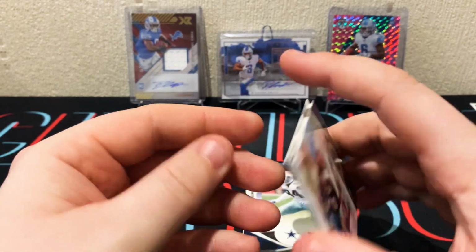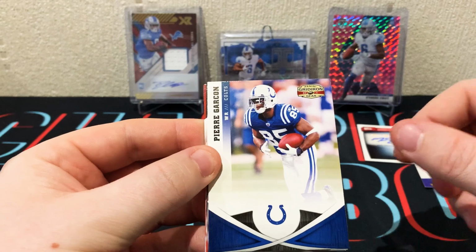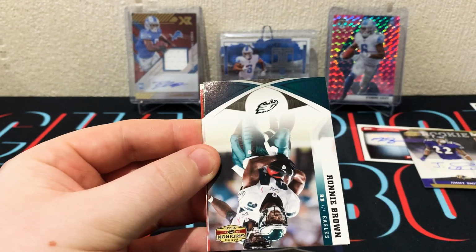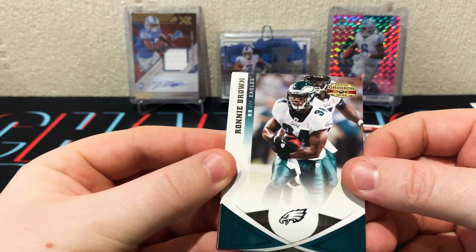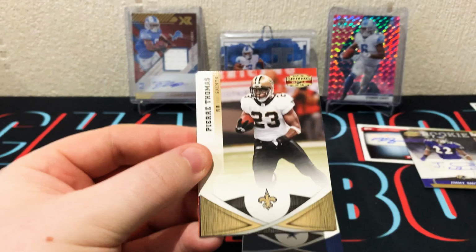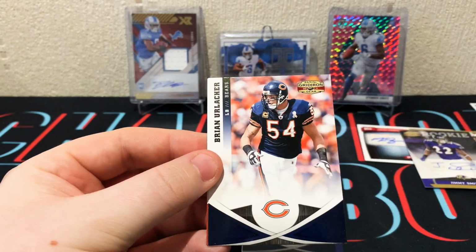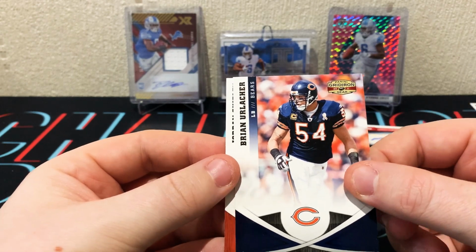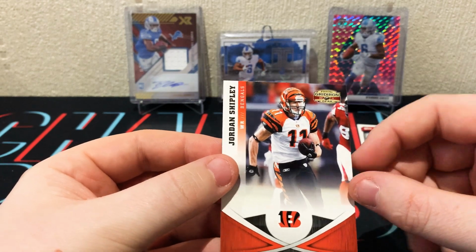Keep pounding. Matt Fort for the Bears. Pierre Garcon for the Colts. Ronnie Brown for the Eagles. Pierre Thomas for the Saints. We've got Brian Urlacher for the Bears. Got Jordan Shipley for the Bengals.